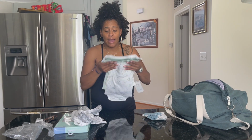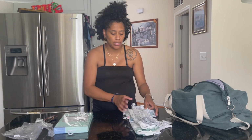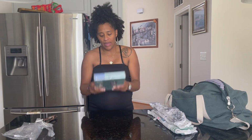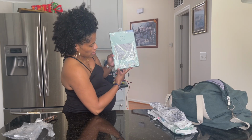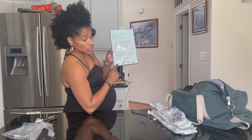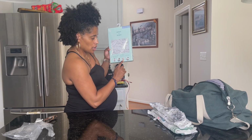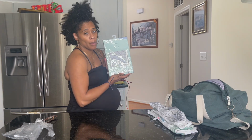Now, originally, I wanted gender-neutral clothes because I didn't know what the sex of the baby was, and so I got a lot of gender-neutral clothes, and she's just gonna wear it, okay? And then the last piece that I'm bringing with me is this comfort knit multi-use cover. So you can use it to cover the baby carrier when you're breastfeeding, cover up a chair, or even use this if you go to the supermarket. But this is what I'm bringing with me as well.